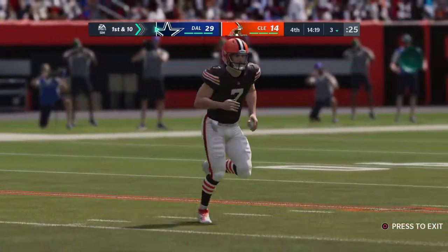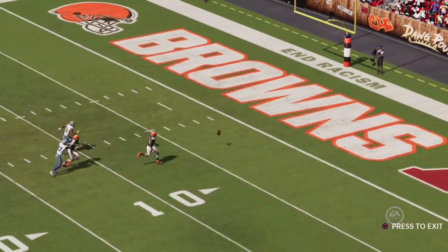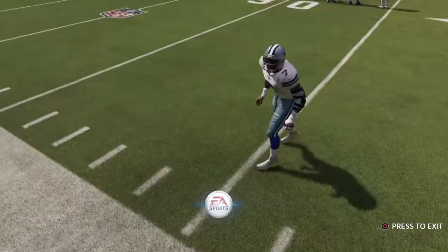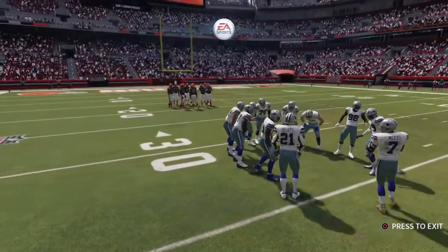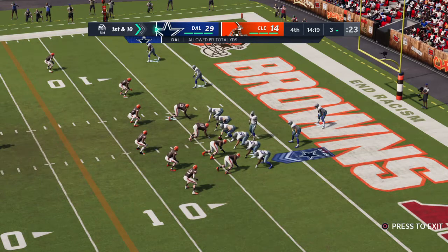That is how you flip field position. That's an absolute bomb of a punt. Downs it inside the 5-yard line. Absolutely ideal. From that position, you're hoping to get it down inside the 15, inside the 5. Superb. The Dallas offense back out onto the field. They've got a chance now to put this game away following that last defensive stop and punt.